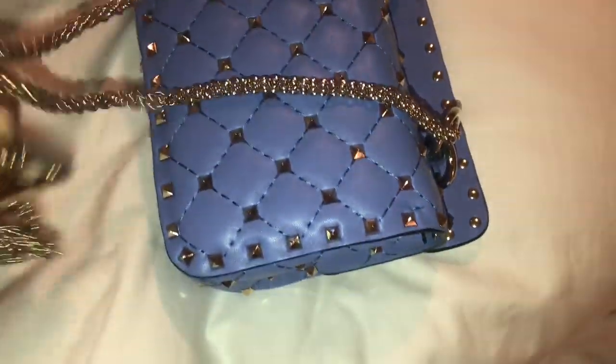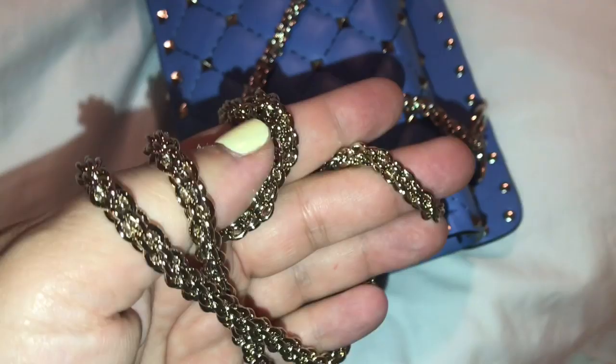But I'm happy with what I've purchased for now. I haven't had a chance to really use it to know how much I like it, but I just wanted to share this new item with you guys.